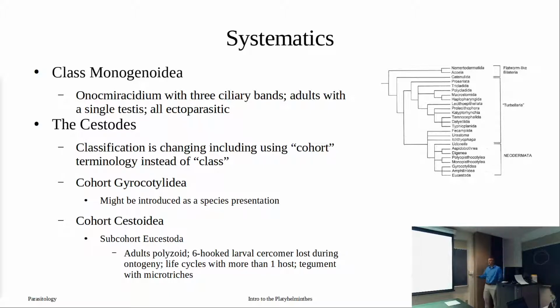It doesn't have the segmentation. And they really are pretty cool. You look at them, you think, wow, that's a parasite. And then you're like, wow, that's actually a tapeworm? Yeah, it's part of the cestodes. So that's what this means. Adults are polyzoic or polyzoids. They're going to have all these segments on them.